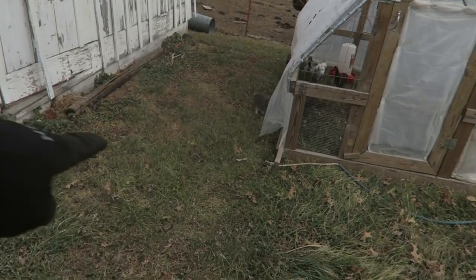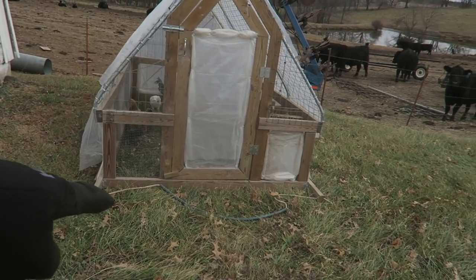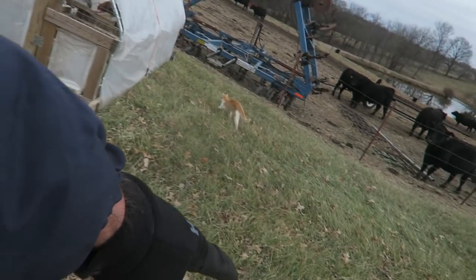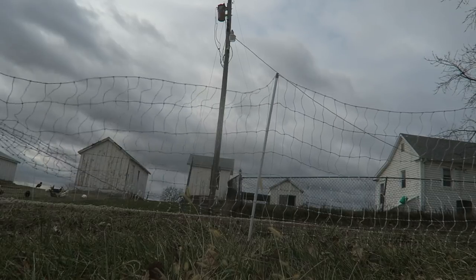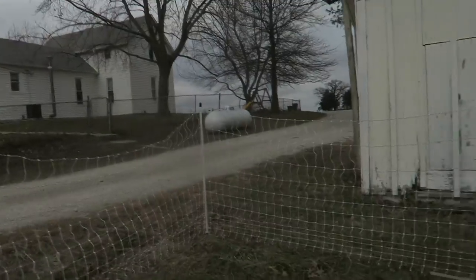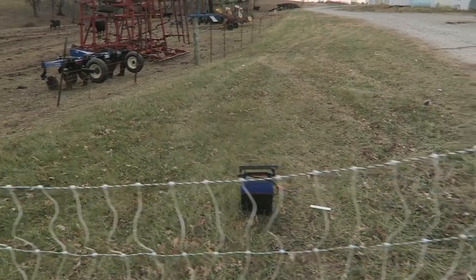It's up against this. There's not really a whole lot of grass right in here, so that's really where the good grass starts. So I'll bring the fence out, one post there, and then wrap off a little area for them right there. And okay, fence is in. Now I'm just gonna make it hot. Gotta get that charger hooked up here.